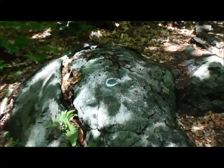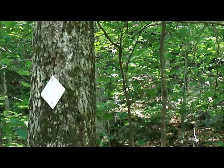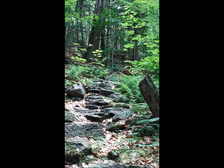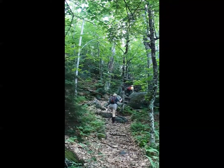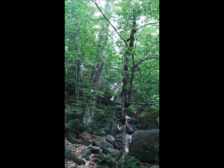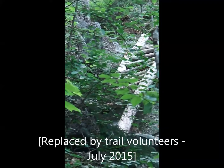This section of the trail is marked with C's on the rocks and white diamonds. So we're changing our trail markers. So we've got a really nice set of stairs here going up. Here is the base of the ladder, and I'll zoom in. You can see it up there, one of the white diamonds. And we get to climb that.